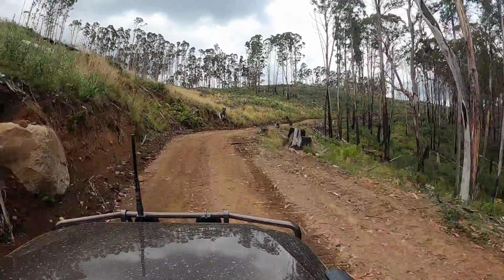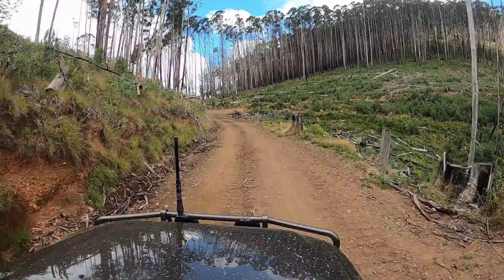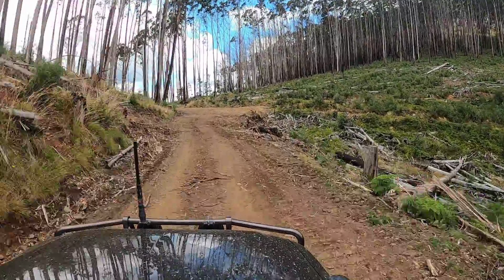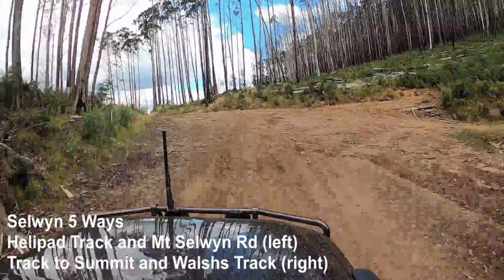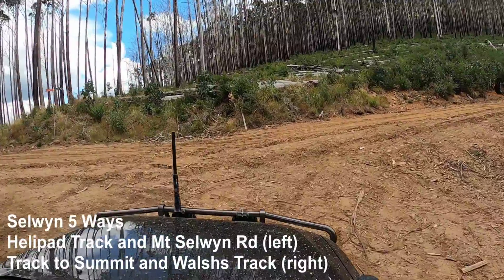And the first time I did come up here, it was actually in the snow. So you do get a bit of snow on Selwyn here from time to time. Now we're approaching here what I don't know if anyone else does, but I call it the Selwyn Five Ways, because you've got this track, you've got the helipad track, the Mt Selwyn Road, the track that takes you around to the Summit track and Walsh's track. There's a whole heap of them here.